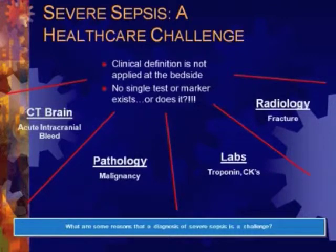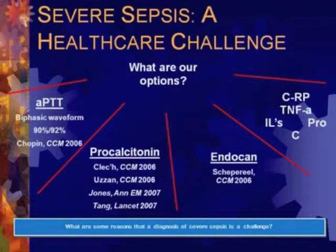In terms of, I work in a neurotrauma ICU. In terms of acute intracerebral bleed, we can grab a CAT scan. For malignancies, we look to the pathology. For our MIs, we just grab those CPKs and troponins. And for trauma, of course, if we're looking for fracture, we just look to radiology. And so with sepsis, there wasn't that actual lab test. There are options available, and I have been utilizing procalcitonin for about a year.